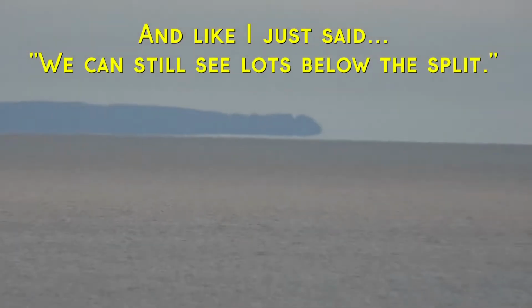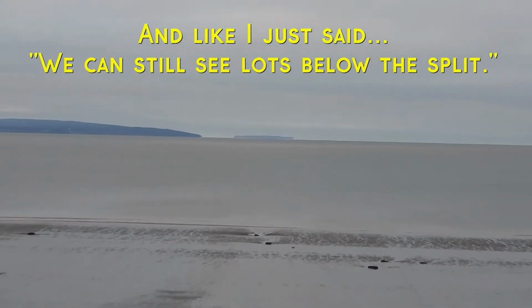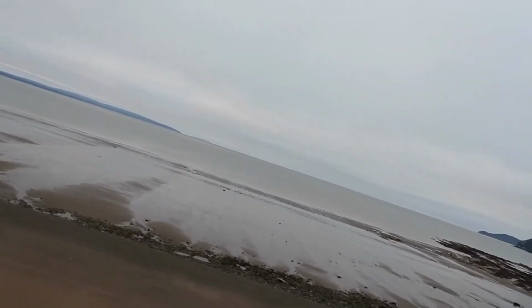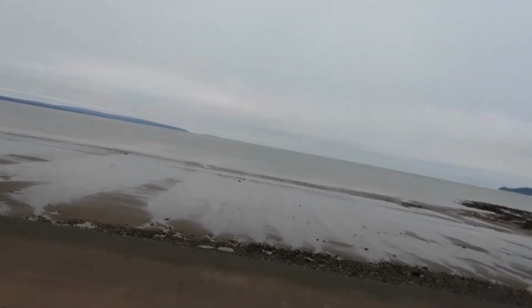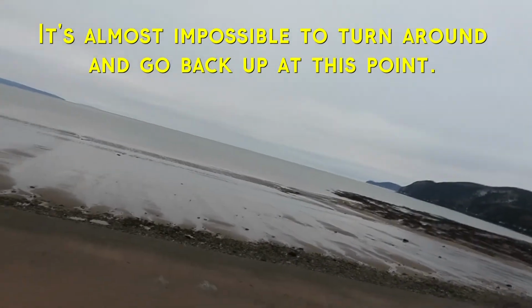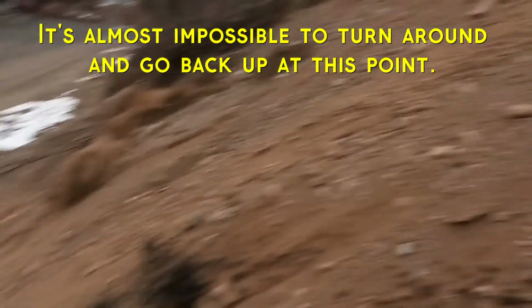Now when my eye level is 20 feet above sea level, you're not supposed to be able to see this island at all due to curvature. Let's see what happens. Seems more frozen the further I go down here. My wife's not with me. She'd have something to say about this.